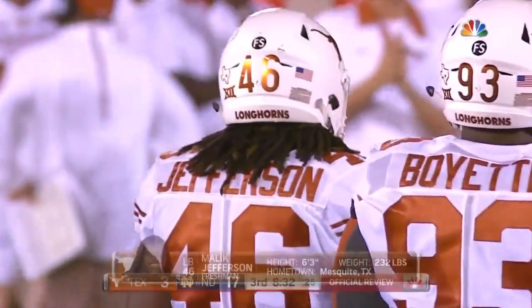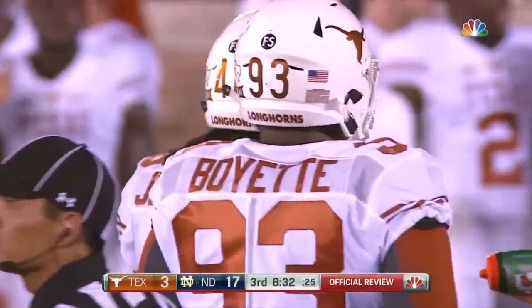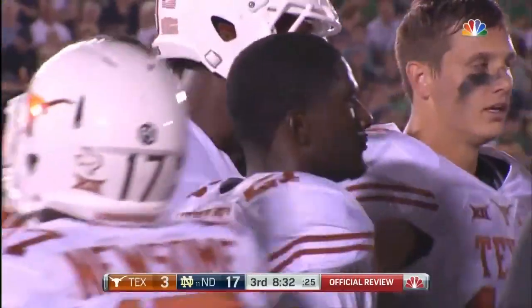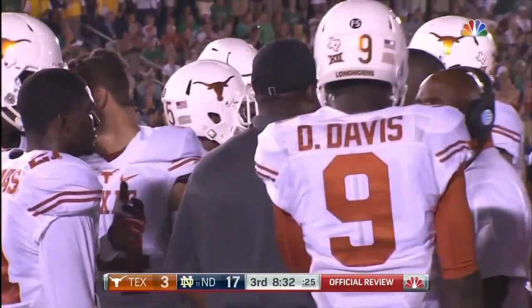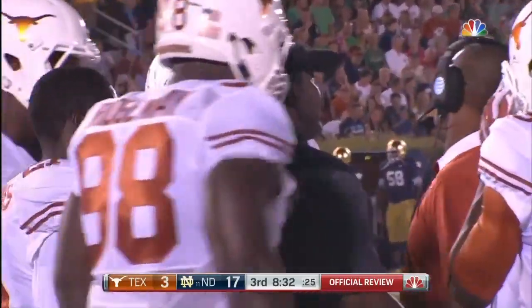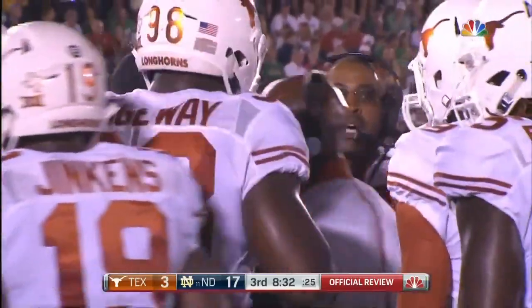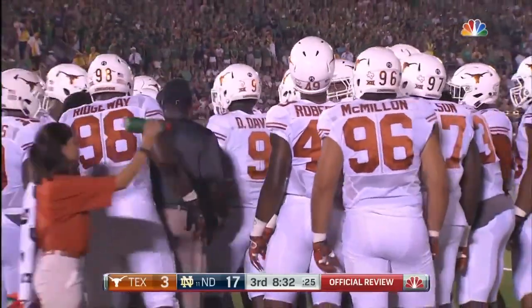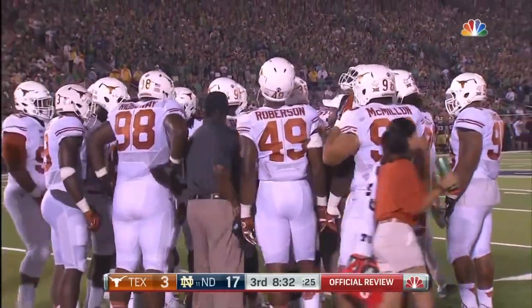The offense makes a big play through the pass game, sets up a field goal. Notre Dame has dominated this game for over a half, and it's still only a two-score game, 17-3. All of a sudden on the kickoff, Notre Dame starting deep in their own territory. It's a chance to continue momentum now for the Longhorns if they can come up with a three-and-out.